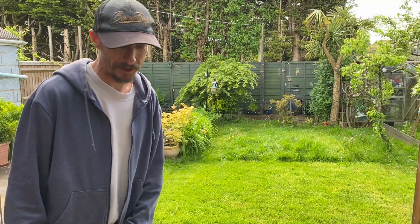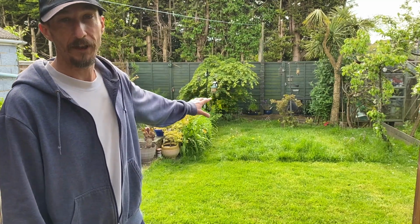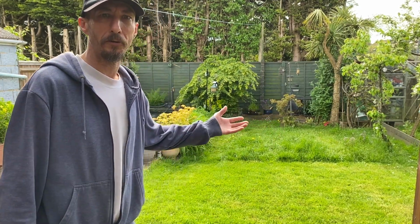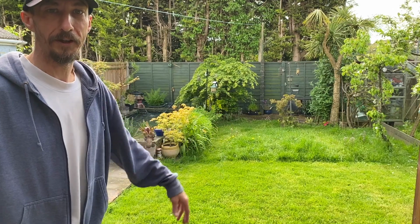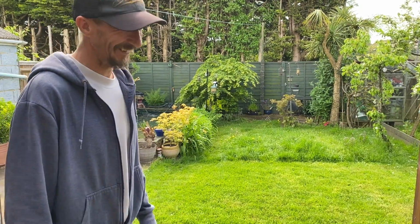Well, we've got a foxy cat come visit in the garden, and because we had the foxy cat, that's why I thought I'd leave that grassy area just there, because it was such an unexpected animal to come into the garden that I thought, well, what else could we not expect in the garden? Obviously we're not going to get deer or anything like that, but still. Yeah, let's crack on.